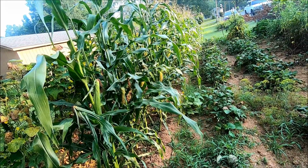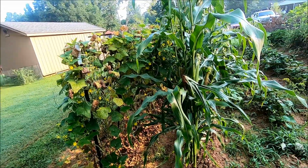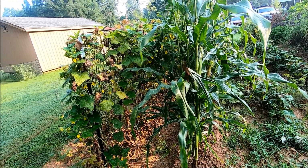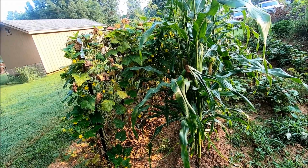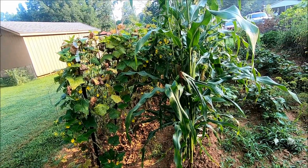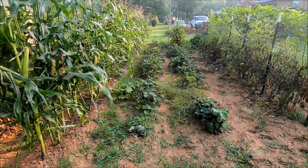And we'll have that. But I still haven't got the cucumber vines out. They're blooming like crazy, but it's too hot. It's too humid for them. They're just not producing anything. So it's been the first time I've ever had cucumbers do like that. And that's the only thing I can think of that would cause it. So, but anyway, walk up here. I want to show you something else.